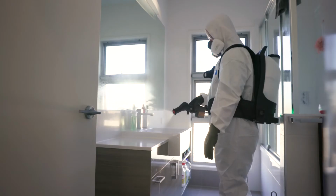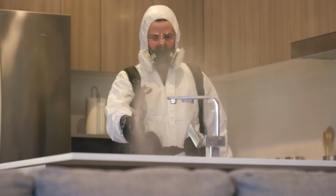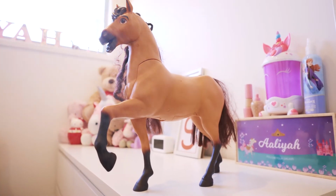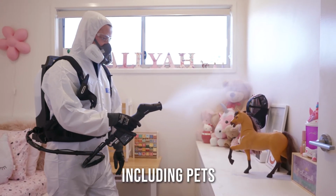We also use an industry-leading antimicrobial surface sanitizer that kills 99.99% of bacteria, viruses and fungi. It forms an antimicrobial bond to surfaces that will protect your space for up to 30 days without reapplication. When the product dries, it creates a microscopic layer of spike-like prisms that kills bacteria and viruses on impact. It's colourless, odourless, bleach and alcohol-free, and safe for everyone in the family, including pets.